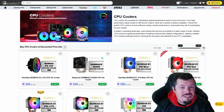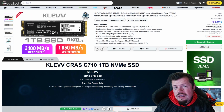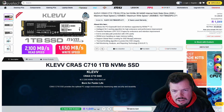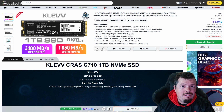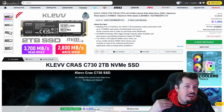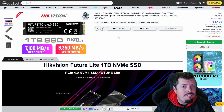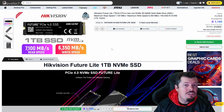Another thing I've got to bring your attention to is the amount of SSD specials and storage specials that are happening right now. It's not just NVMe's but 2.5 inch drives as well, but I'm just going to pull your attention to three of the better ones. The Crass C710 is a really good entry level NVMe, but if you want something a little bit faster, and well, bigger in this instance, the C730, which I'm going to be reviewing this exact 2TB later in this week. And then we have the Hikvision Future Light series, very entry level Gen 4 with a top end read speed. So if you're looking for storage right now, it's a good time to buy.